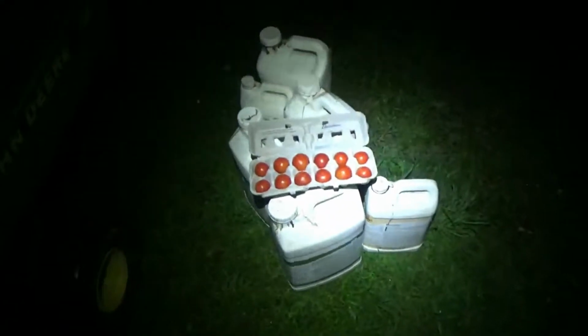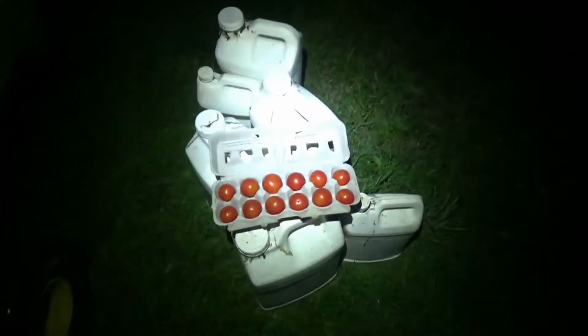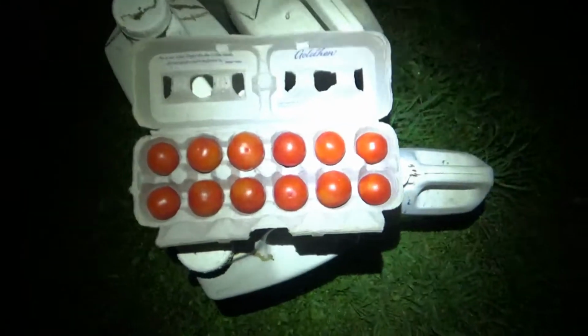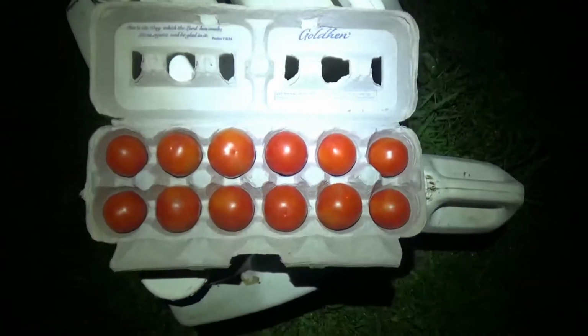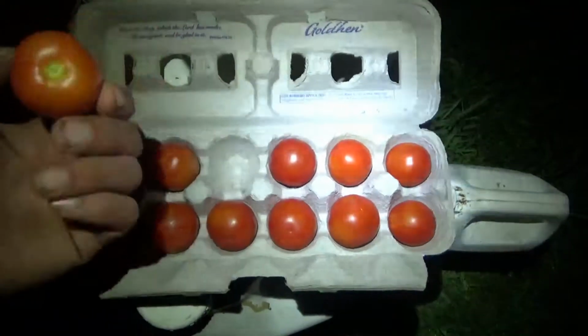July 26th, 2018. So I'm getting ready to go out and do a foliar feed, and I just thought I would pick off a few of the really ripe tomatoes, the cherry tomatoes, and wanted to share some with a friend of mine. I was looking for a container to put them in, and I realized that they fit really well in the egg cartons.